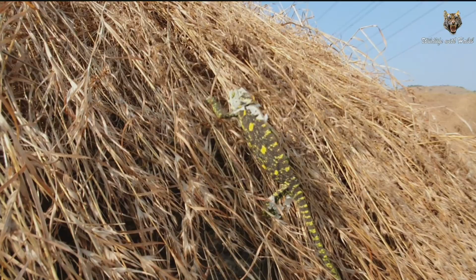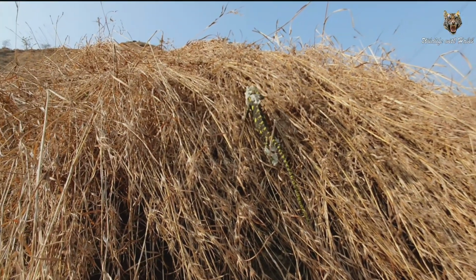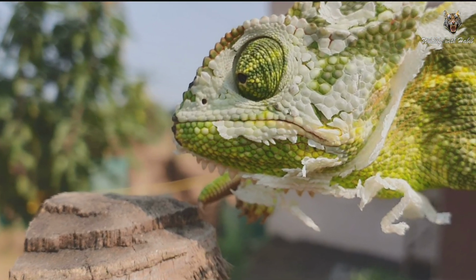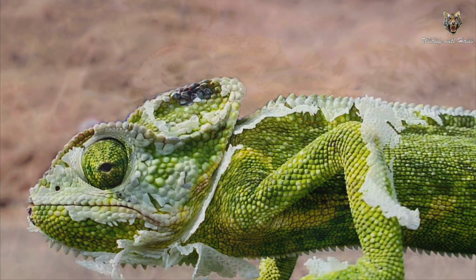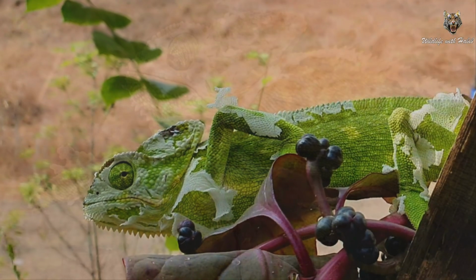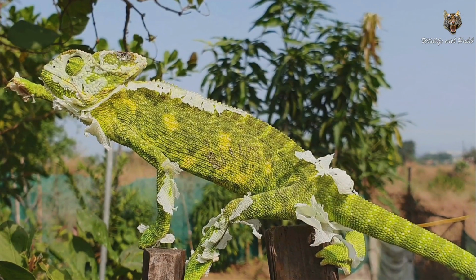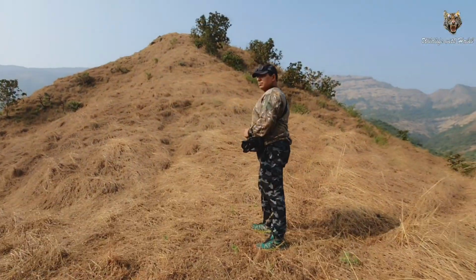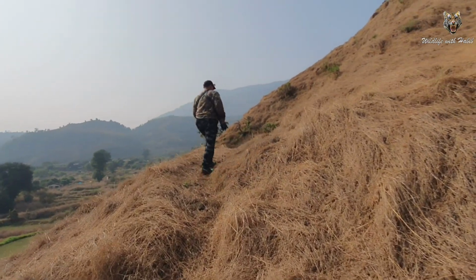This shedding process is similar to other scaled reptiles like snakes, geckos, and green iguanas. Shedding helps them remove old damaged skin and scales and makes more breathing room for lizards to expand and grow in size. As chameleons never take a bath, the old skin layer simply falls off and takes the dirt, ticks, and ectoparasites with it. Following the trails guided by the locals, finding a chameleon is a very difficult task requiring extreme effort and sharpness.